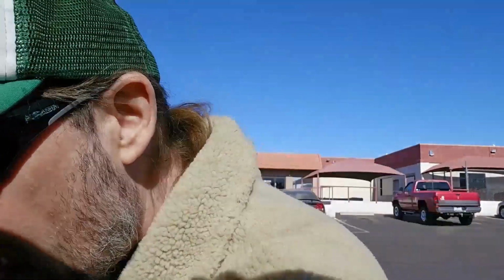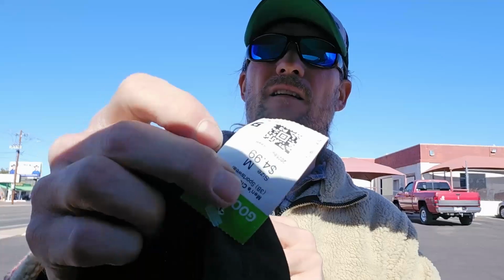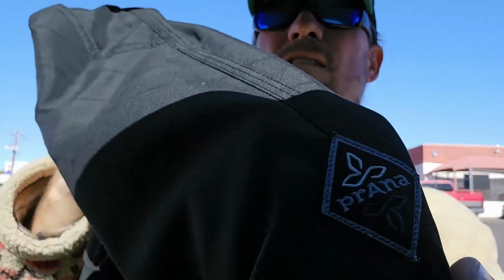All right, what do we got? This was $2. Green tag. Just some Prana pull-on shorts. Don't know the model number of these, but I will look at it. It does have the tag. I'm not expecting much out of these. That's why I got them for $2.